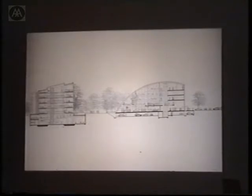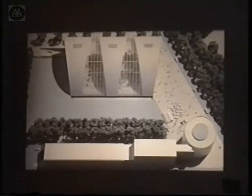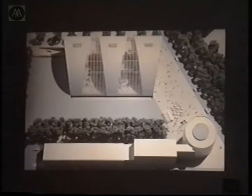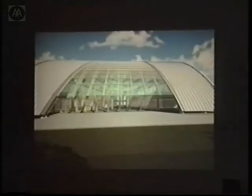It's organized as a series of, next slide, as a series of office fingers, into which atria are inserted. And in fact, one of the real areas of their analysis of this building was the shading of the atrium area and the thermal behavior and indeed the daylighting behavior of the atrium. Next. I'm going to move quite quickly now. Okay, next.